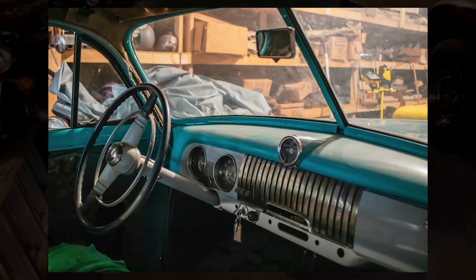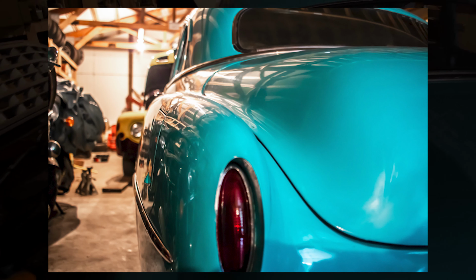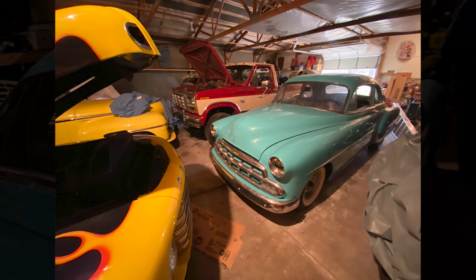Wow. I'm gonna sell every one of these cars. Do you have a ballpark of what you're gonna ask for? Do you know how much you're gonna ask for all of them? No.